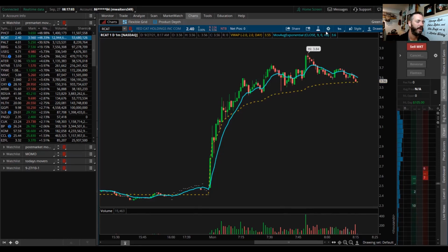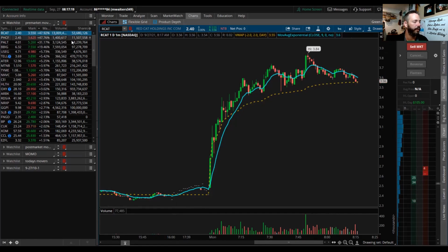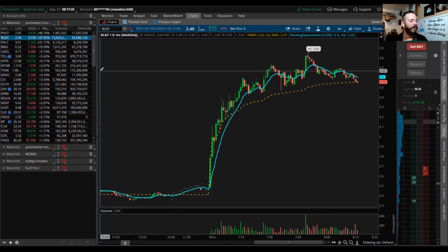Now, that's the float. So I always look at the float. The lower the float, the better. So an 11 million share float for the top gapper, that is really good. 53 million is still okay. I'm totally fine with that. Anything under that 75 million and under. You like to see it even lower, like 8 is amazing. 4 down here is really good.